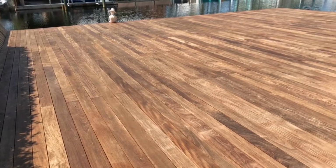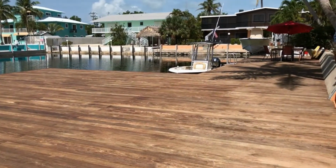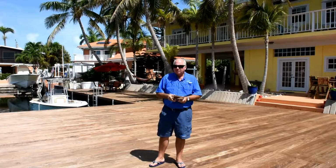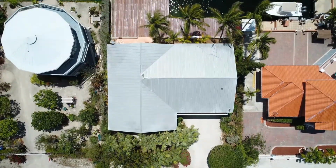American Caribbean's asked me here today to talk a little bit about boat lift docks and docks in general, and that's because they all look the same from the top initially, but over the years there's a huge difference. We're standing on a dock that we built a few months ago for a customer. It's almost 2,000 square feet of IPE wood.